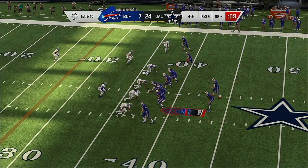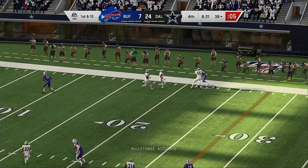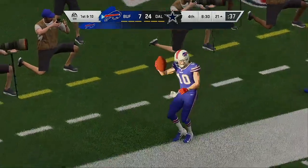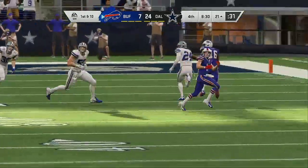Allen now, 6 for 6 since coming back out of the locker room. It's first and 10. From the gun, it's Allen, and this one caught by Beasley. 16 yards there, and the Bills have a first down. A gain of 16 yards. First down, Buffalo.